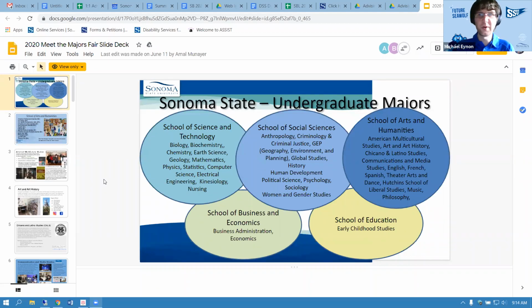That's the way it's kind of broken up into schools. So when you hear that word talked about around campus, know that they're referring to a family of majors that are kind of related to one another, and they all work together and share resources and things like that.